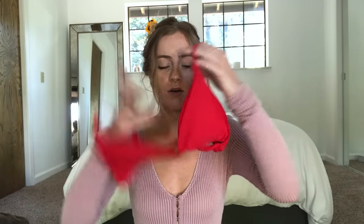It looks really weird when you hold it up until you put it on. It looks kind of curled and stuff, but I think that's just so they can make this style. A little bit of cinching at the bottom. On, this looks really cute and you can't even tell that it's all twisted like this.